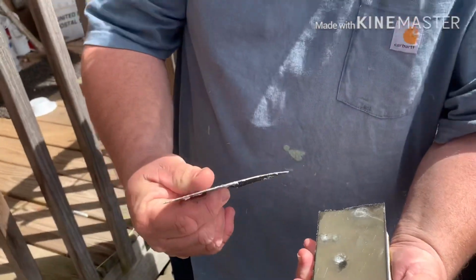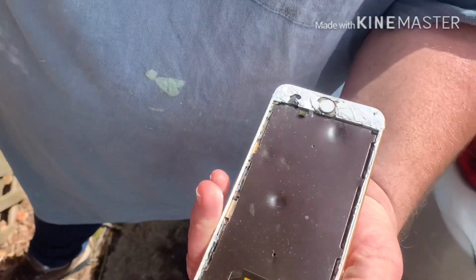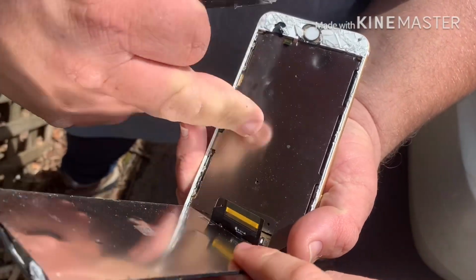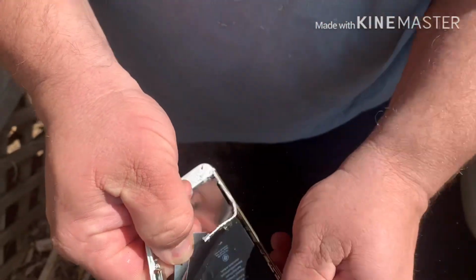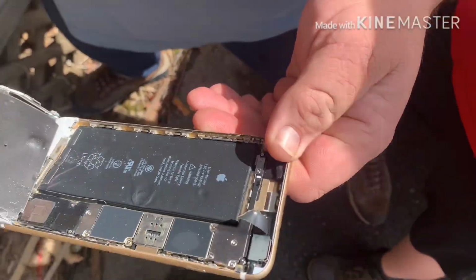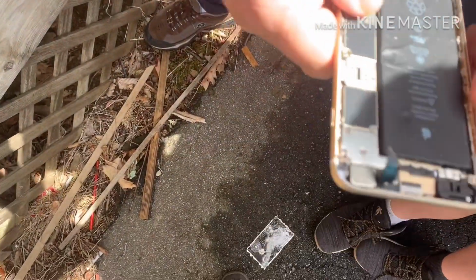No way! We managed to get it apart. Because we didn't know how to take one apart, so we're just kind of winging it here. Now, if you look, this is what's inside of your iPhone. This is what the back of it looks like. I think we dented the batteries, guys. Yeah, that's what you hit. That's why it didn't go through. No, it didn't go through the screen.